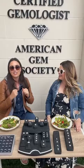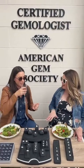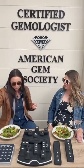It's also really fun to do with your girlfriends. Get these rings in, try different things on, different combinations. How fun would it be to get one for a friend who is thinking about getting engaged and has been dating for a while, and you bring it over for a girls' night? That's so cute. So fun.